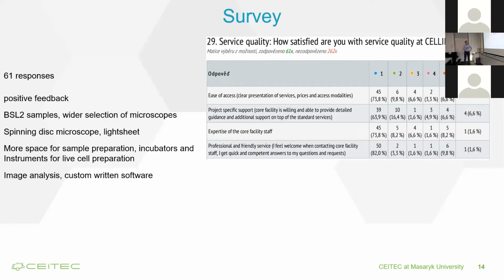So here is also some output from the user survey of the facility. Thank you very much to those who filled in these user surveys. It was mostly positive. This shows how satisfied you are with the service. The majority are 1 or 2, very satisfied.